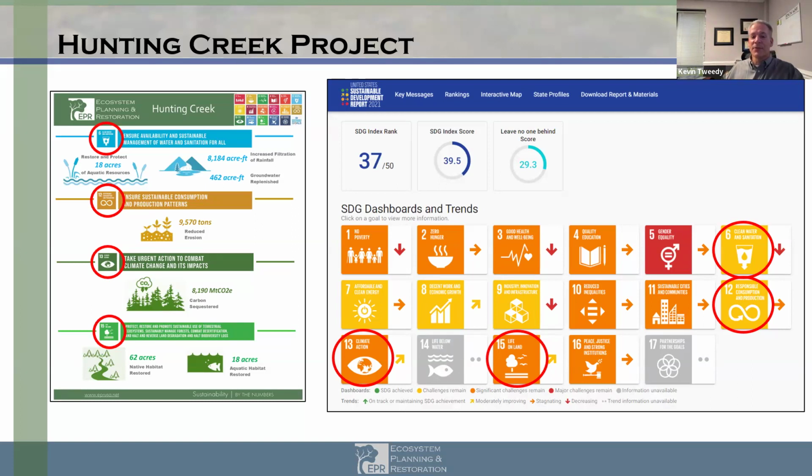EPR has been working for the past couple years as part of a Sustain SC panel to identify opportunities to improve South Carolina's SDG index rank relative to other states. So one project alone, as we're showing here, probably doesn't move the needle very much. But what if all of the mitigation and conservation work that's been done in South Carolina were evaluated and summarized? That's work that's already been completed and is benefiting the state. It's just never been looked at and evaluated in this way, to our knowledge.